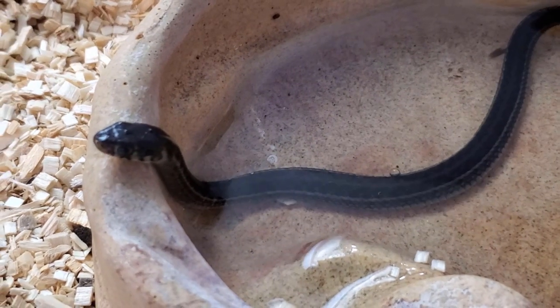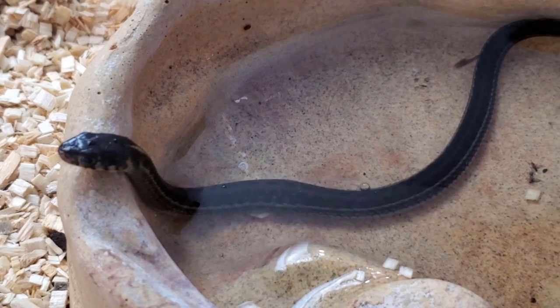Very exciting, right? These guys are doing super well and are growing fast. And some, when they are big enough, will be joining their folks in their new bigger enclosure. Another reason for the upgrade.